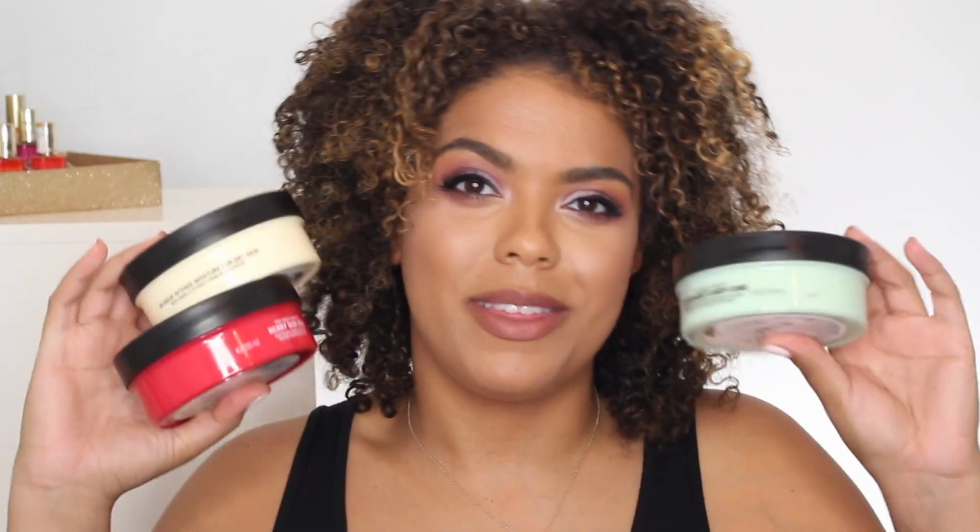Speaking of the Body Shop's body butters, every year I believe they come out with different holiday scents. So this year they came out with, trying to pick them all up, these three scents. So there is the peppermint candy cane along with vanilla marshmallow and cranberry, and berry bonbon. I think they're all really, really nice scents. So you can basically get a lot of the Body Shop products in these holiday scents.